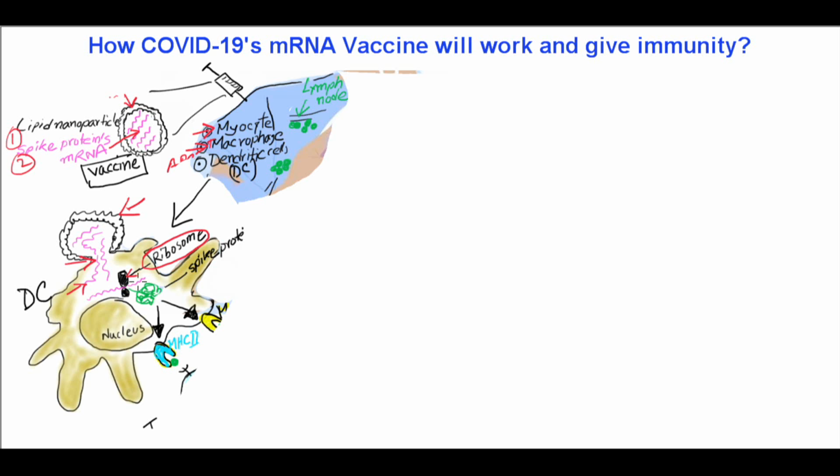So as usual, they will produce the spike protein from this messenger RNA, or mRNA. This type of antigen presenting cell is abundantly found in the muscle. So that's why in most cases the vaccine, like the flu shot, is given in the muscle, so that the antigen presenting cells can take up a lot of antigen from the shot.